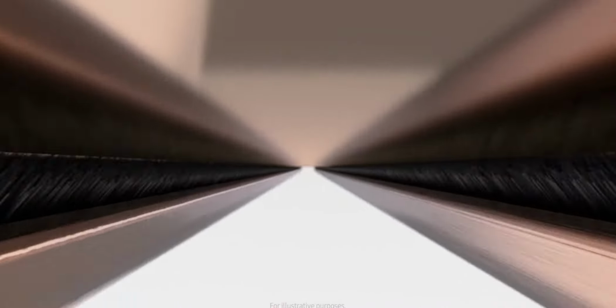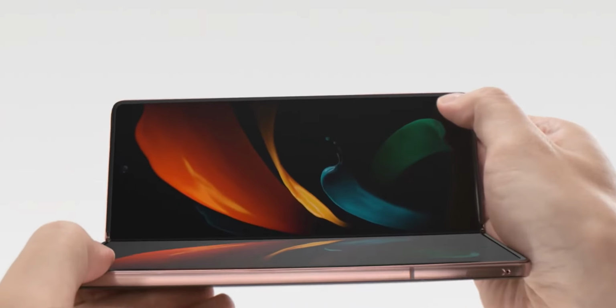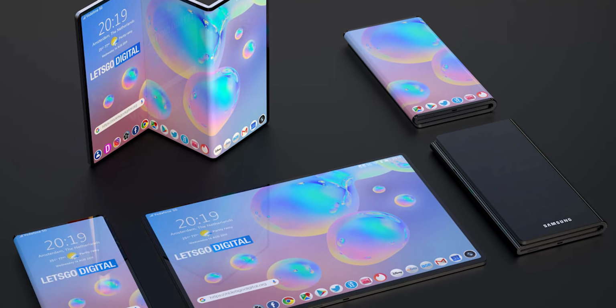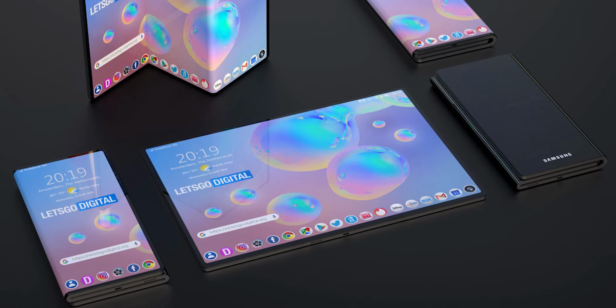Plus, seeing that current foldables cost between $1,500 to $2,000, these foldables will be even more expensive than the normal foldables. So Samsung will first wait for the moment when the technology becomes cheaper. So rather than putting out a ridiculously expensive device, they will try to market them for the same price as the current foldable. So yeah, these foldables are looking very exciting.